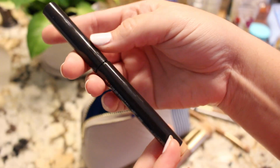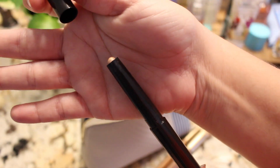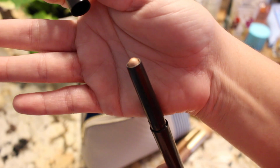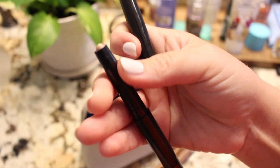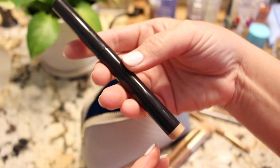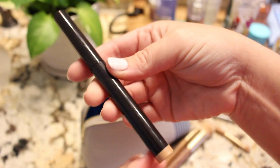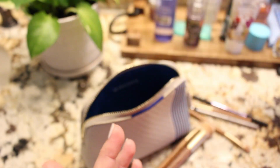I really wanted to point out this particular eye crayon, if you will. It is such a pretty color that I got at Ulta. The lighting is so weird in here, so I don't know if it's picking up very well, but it is such a good neutral, has a very light shimmer to it. I got it as a small trial size at Ulta, and then ended up buying the whole one because I loved it so much. So love that.